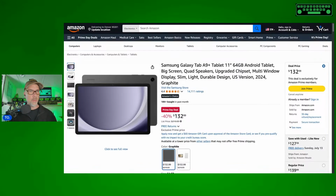It's the 2024 model. A tablet, you're going to want to watch some YouTube videos on it. Maybe some Netflix and chill, I don't know. But I don't want to get one that's really slow. I don't need to get it on a cellular network. That's going to change the price a little bit.